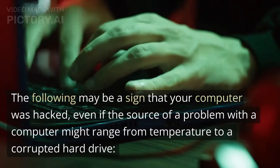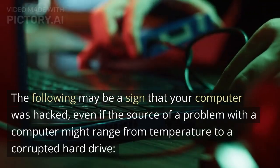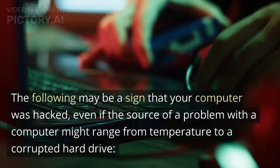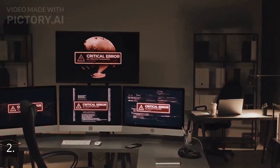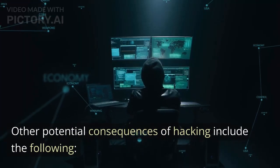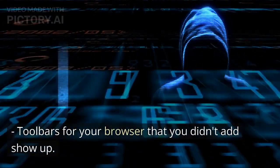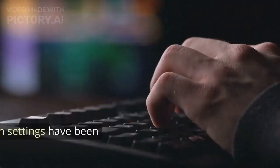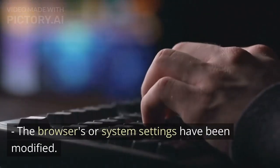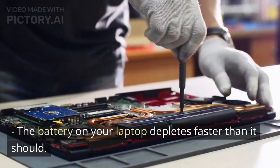1. Keep an eye out for odd activity. The following may be a sign that your computer was hacked, even if the source of a problem with a computer might range from temperature to a corrupted hard drive. 2. Search for additional common malware. Other potential consequences of hacking include the following. Toolbars for your browser that you didn't add show up. The browsers or system settings have been modified. The battery on your laptop depletes faster than it should.